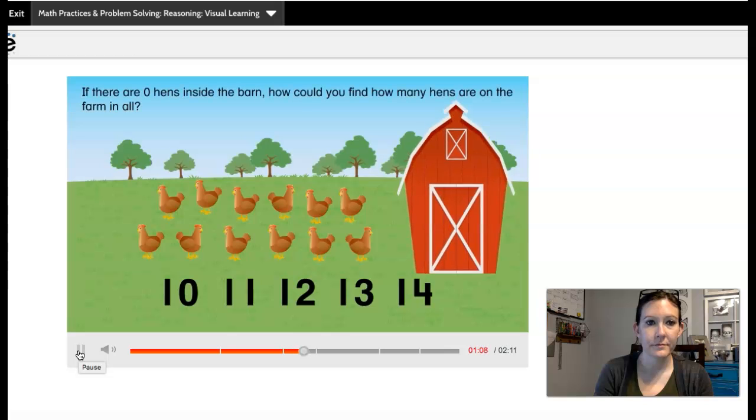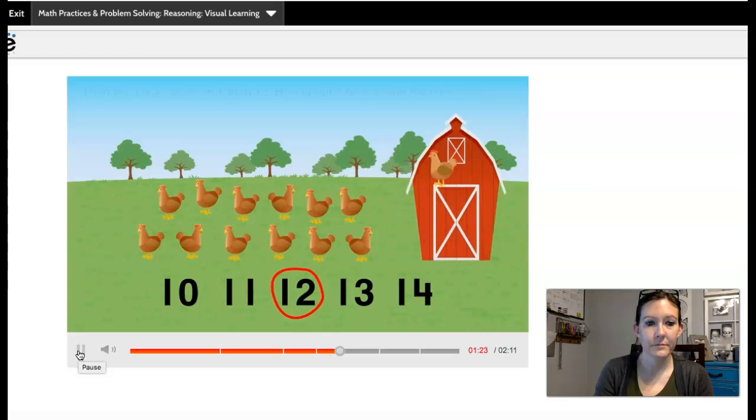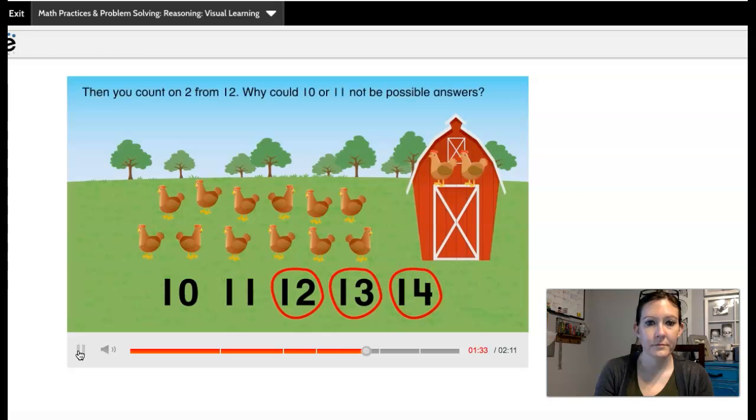If there are 0 hens inside the barn, how could you find how many hens are on the farm in all? You could count on 0 from 12. What about if there is 1 hen inside the barn? Then you could count on 1 from 12. How about 2 hens inside the barn? Then you count on 2 from 12.